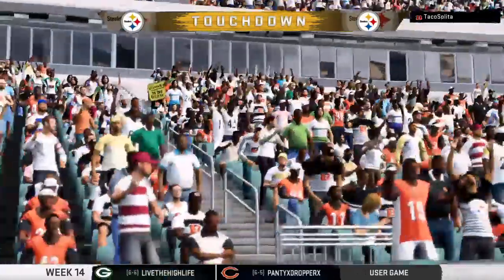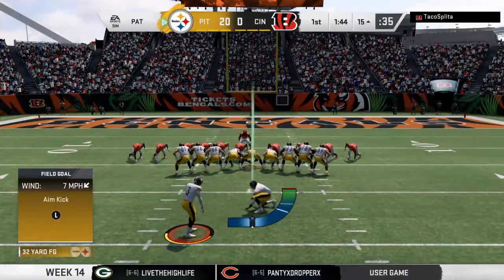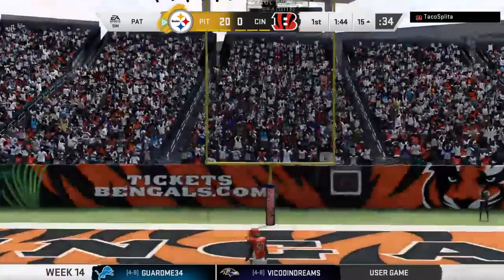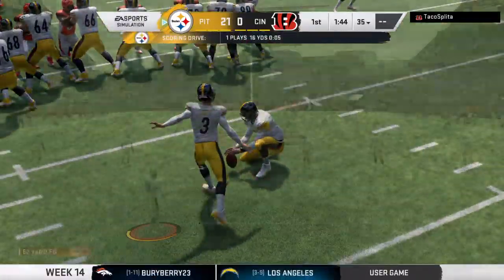Touchdown, Steelers. Cam Newton now with 2 first-quarter touchdown passes. And the Steelers, they broaden their lead. Extra point splits the uprights, and that makes the score 21-0.